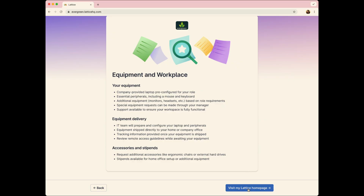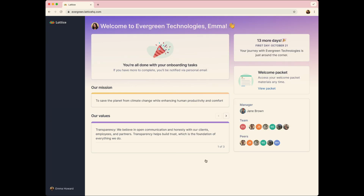All right, lastly, I'll hit Visit My Lattice homepage. And now, you're probably familiar with this screen. This is the Lattice homepage. However, it probably looks a little bit different than what you're used to seeing. That's because if you look at the top right, we can see that it's still 13 days until my start date. So I'm not an active employee yet. I don't have access to all of Lattice.